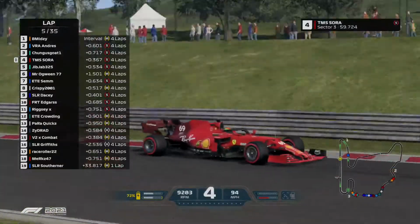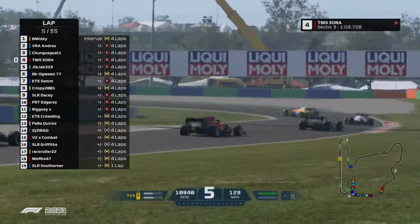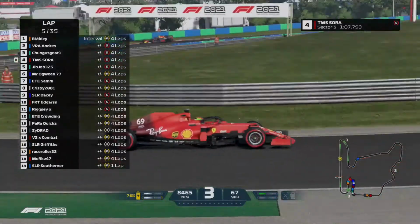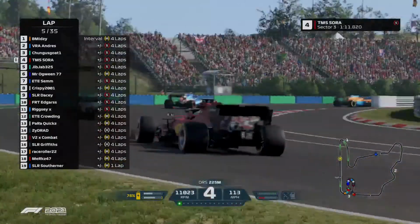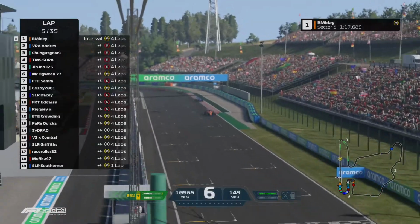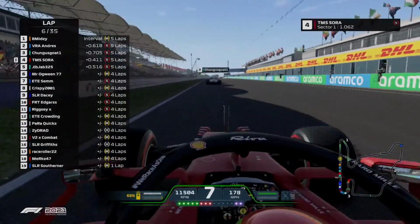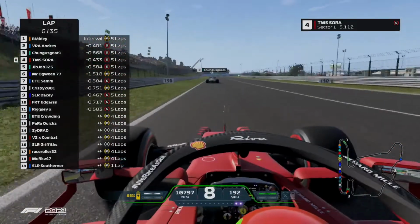Now Sora here in 4th place could have the best opportunity to try and gain a place. He's right there, about 3 or 4 tenths behind Chungus Goat, although he's in a DRS train. He's got Jib Jab just behind him as well, so he's currently stuck in a Mercedes sandwich. Could look to try and get out of that as soon as he can. And Midzi really gets away in Sector 3, and that's where Andres is currently falling back. Chungus Goat using his DRS and his battery in order to try and close in on the top 2.